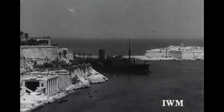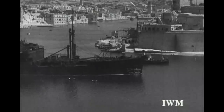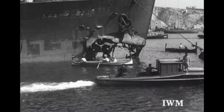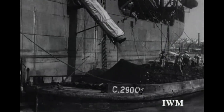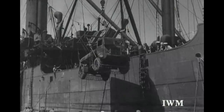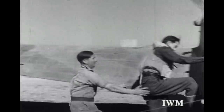Even though the Navy lost the carrier Eagle and two cruisers, and only five merchant ships out of 14, including the tanker, made it through to Malta, Operation Pedestal was deemed to be a success and kept the tiny island of Malta supplied so as to fight on against almost impossible odds.